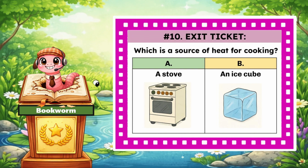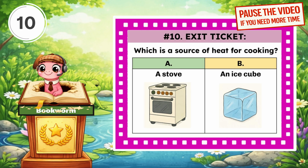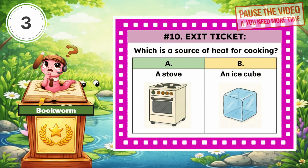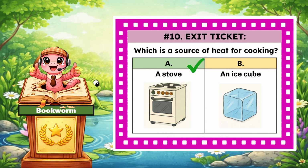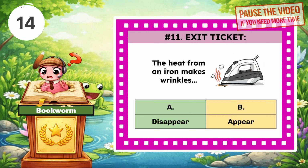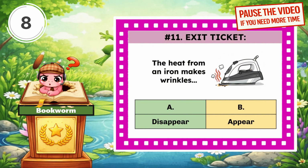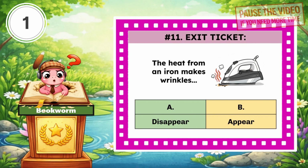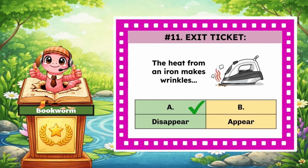Which is a source of heat for cooking? And the correct answer is letter A, stove. The heat from an iron makes wrinkles... And the correct answer is letter A, disappear.